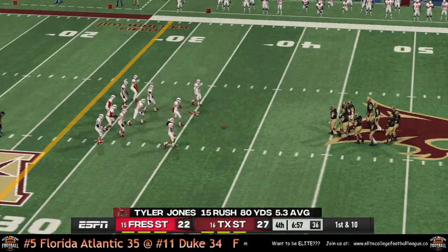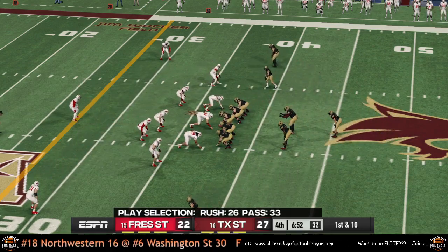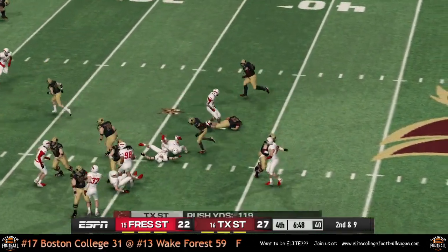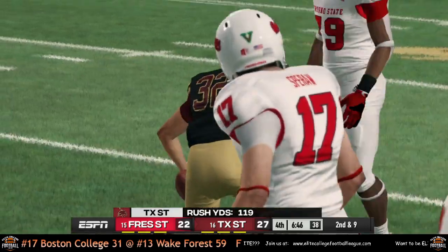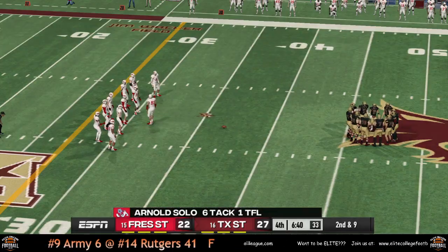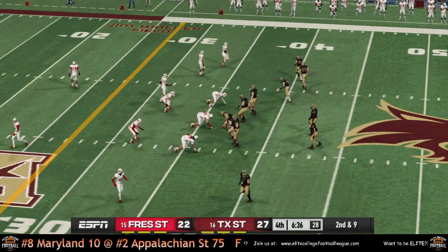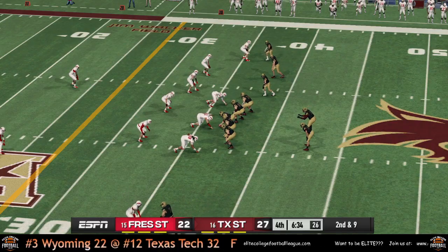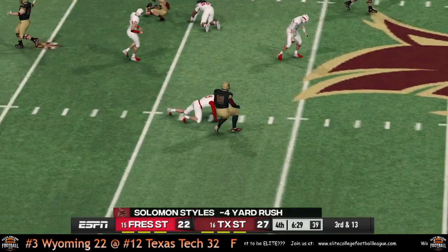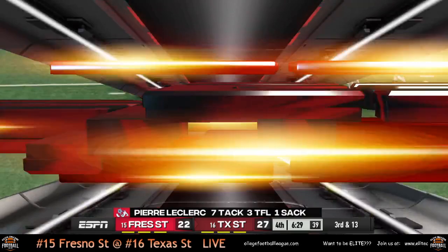6:55 remaining. Solo with 5 tackles. Lines the ball up the middle. 1-yard gain. Brings up second and 9. Tyler Jones only needs 19 yards to hit this century mark. He's going to fake the read option. He's going to get dropped in the backfield for a 4-yard loss. Brings up third and 13.